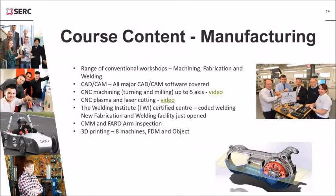And as I say, mechatronics, then we have the manufacturing mechanical aspect. And again, we have a wide range of conventional workshops. In the first year of the course, the full-time students will actually complete a project in the workshops. And again, we have a wide range of CAD/CAM software. We have CNC milling machines, which allows us to program on the computer, send that to the machine, and actually produce the physical objects. So a wide range of CNC, for example, laser cutters, plasma cutters.